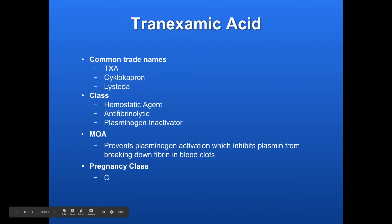Mechanism of action, so what it does: it prevents plasminogen activation, which inhibits plasmin from then breaking down fibrin in blood clots. So overall, whenever the body starts producing blood clots in response to massive trauma or whatever, eventually the body will also break down those blood clots and then recycle and reuse all the byproducts. So what this does is just prevent the breakdown of the fibrin in the blood clots.